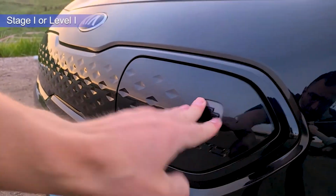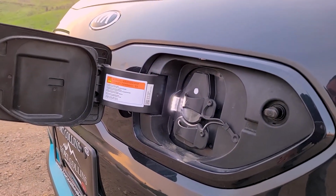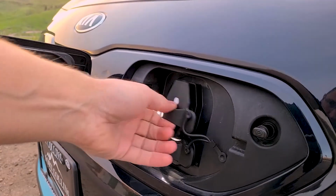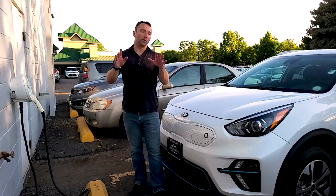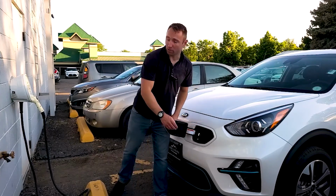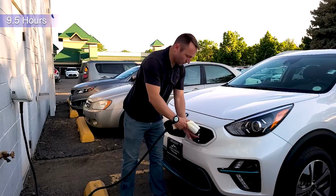The 120-volt charger is what is called a Stage 1 or Level 1. It is the lowest amount of continuous charge that an EV can handle. It is not recommended as a permanent solution, but can and will charge the vehicle from empty to full in about 2.5 days. The 240-volt charger is what's recommended by Kia and most manufacturers. Estimated time of charge is about 9.5 hours.